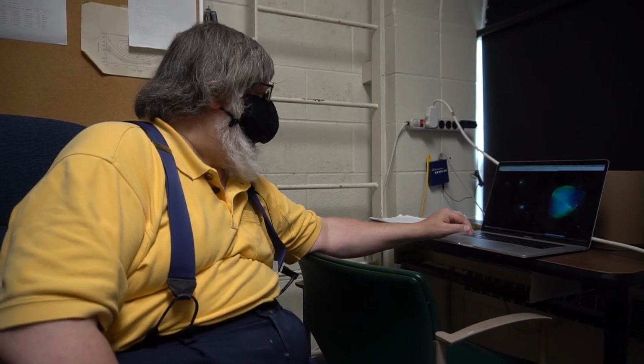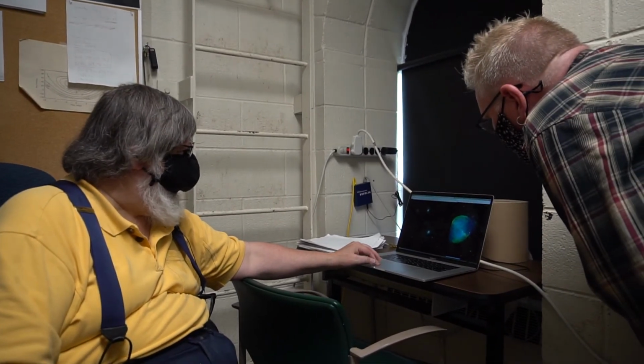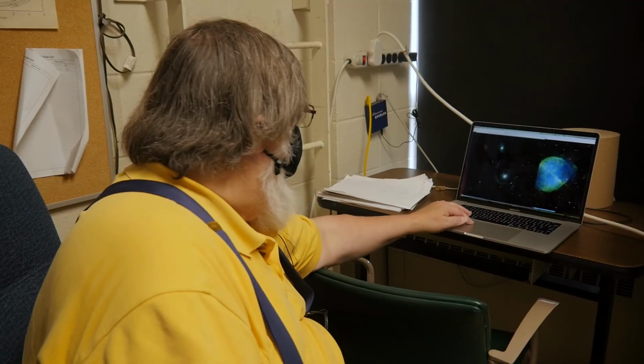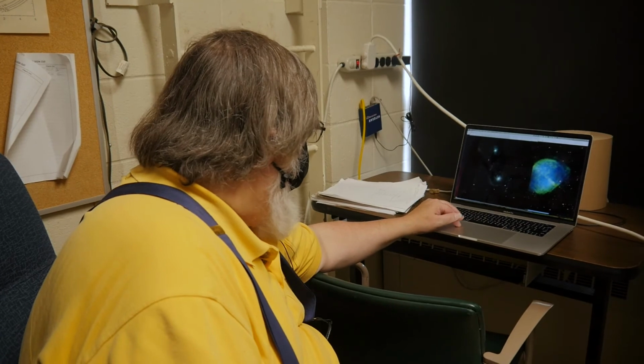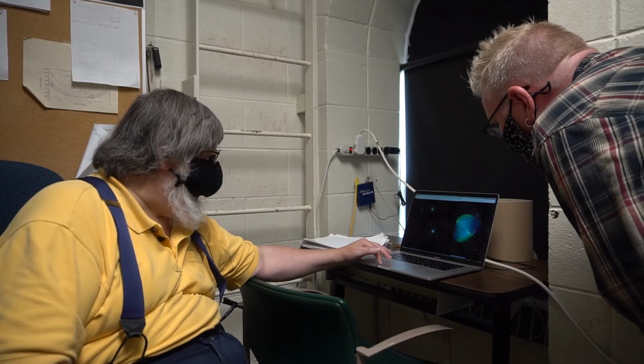Let's see, and this one is a little bit darker, but this is actually a pair of galaxies. So this galaxy right here ran through this when they collided some time ago, and you can't see it, but there's some trail of stars and gas right along in here, which were ripped out of the parent galaxy that are following this thing.